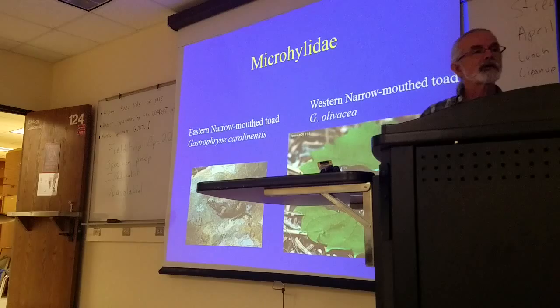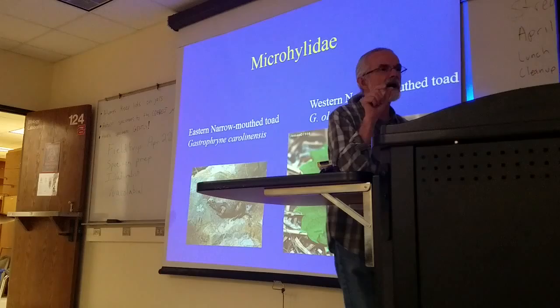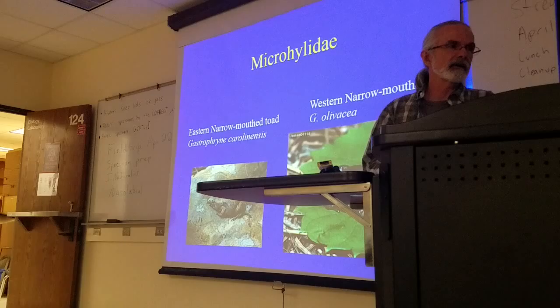The microhylidae are the narrow mouth toads. We have both species, and I still see both of them. The eastern is much more common than the western. It's a little toad, little fat thing, very small mouth. They eat ants. They have a little fold of skin between the eyes, and when they grab an ant and it tries to bite them, the fold will come down and cover the eyes to protect them. So they eat ants. Gastrophryne carolinensis.